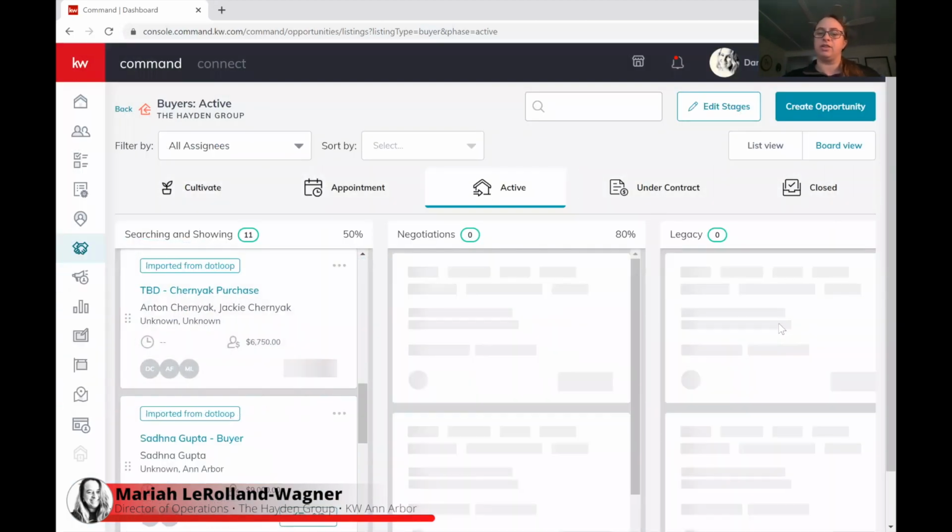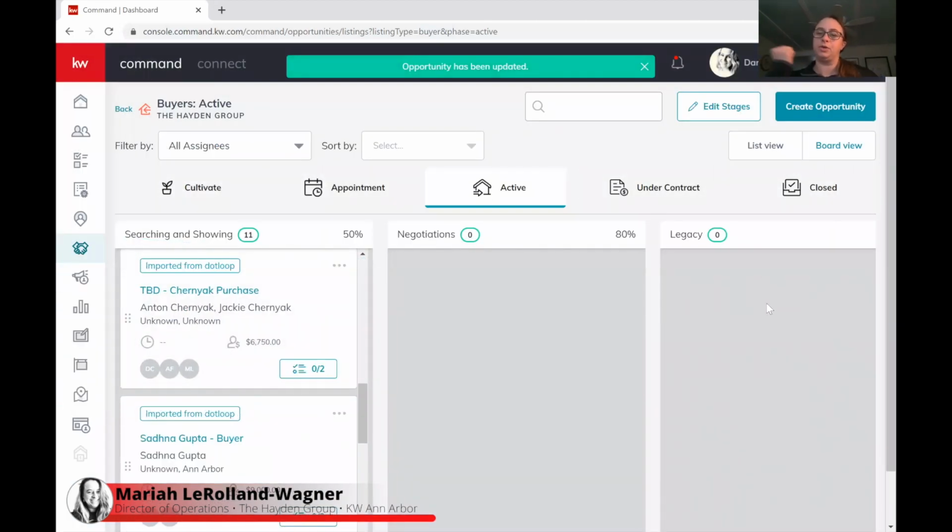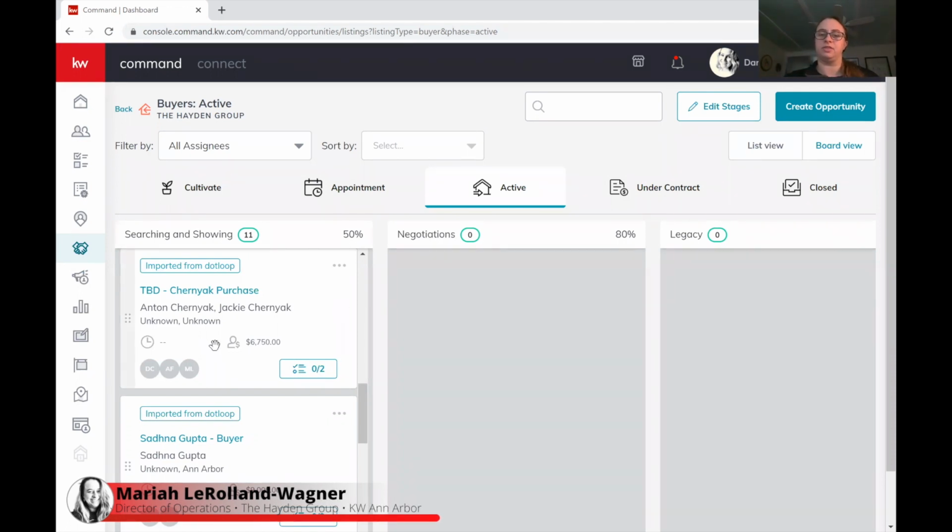Again, just like when I talked about in the listing, the legacy tab is used for when you pulled over people from .loop. If you had a loop created, but you didn't have an opportunity yet, if you pulled them in to Command, they would show up in this legacy tab here, and then you would have to move them over into whatever stage they're actually in.